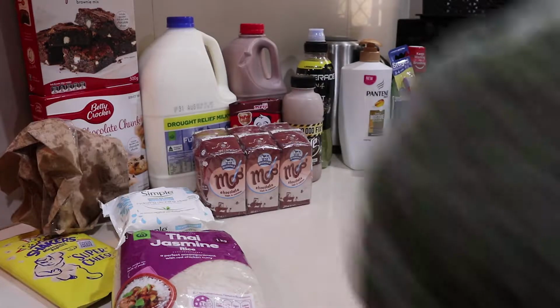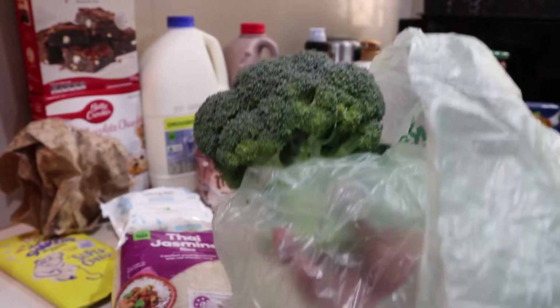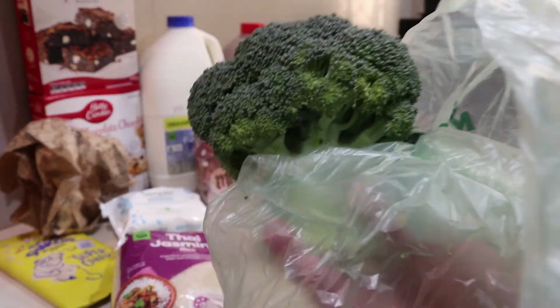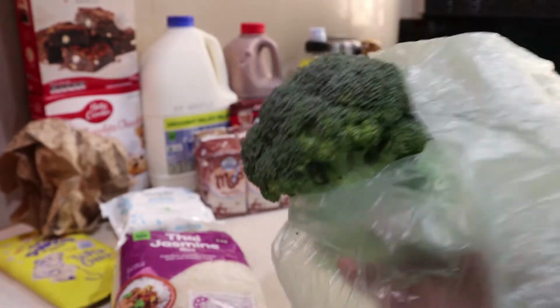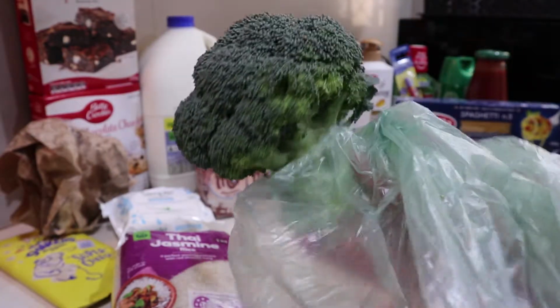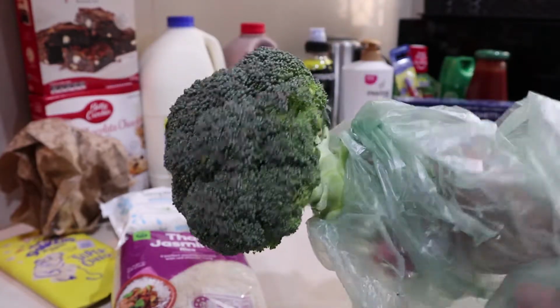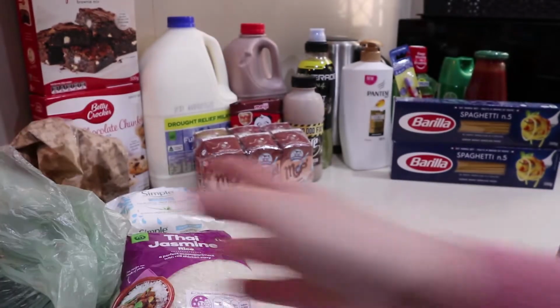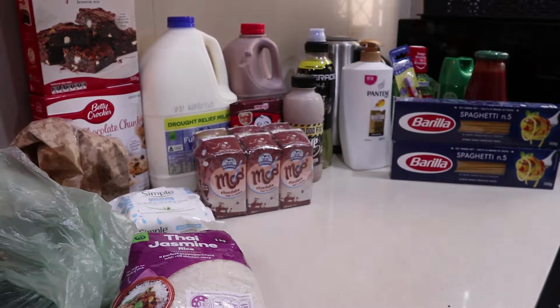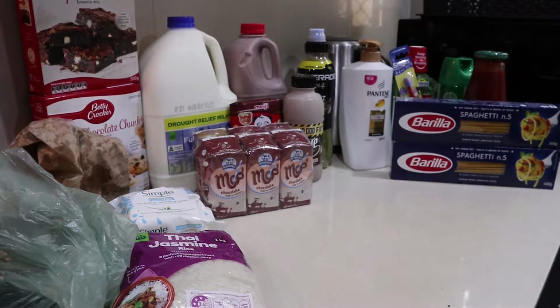A kilo, so I got myself one good looking broccoli head for my stir fries. For this head it cost me 92 cents, so that's really cheap. 92 cents, or like $1, for just one broccoli head. So that's great. It's really the fresh produce at Woolworths. Most of them are really cheap today. No, that's just my opinion.